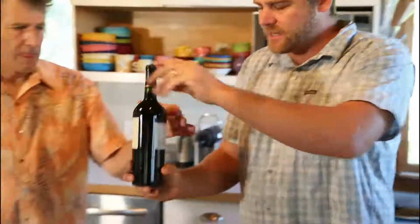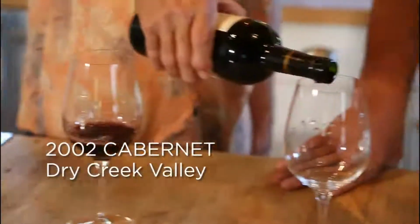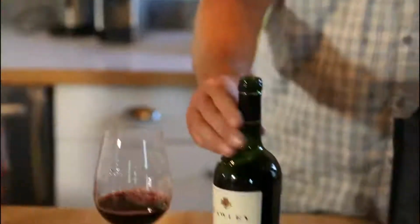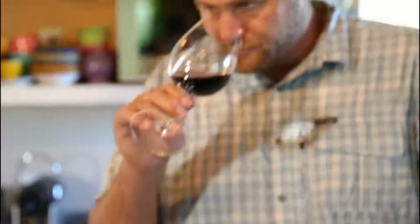This 02 Cab. I'm excited to try this. It's been a long time since I've tried it. Okay, so 18 years old. Pretty nice. Kind of a typical Bordeaux kind of nose, huh? Kind of interesting. But it's kind of spicy. Not really earthy like it was in the past. It's more of the fruit. But it also has some kind of menthol-y. Yeah.